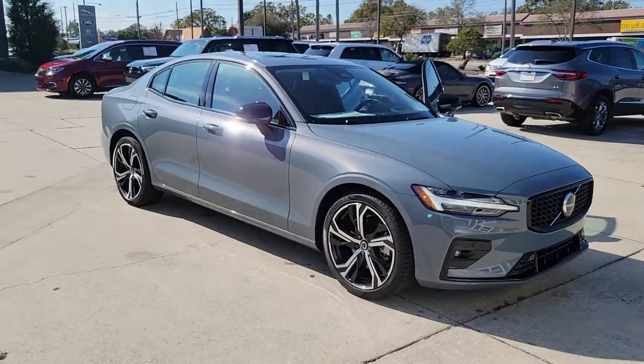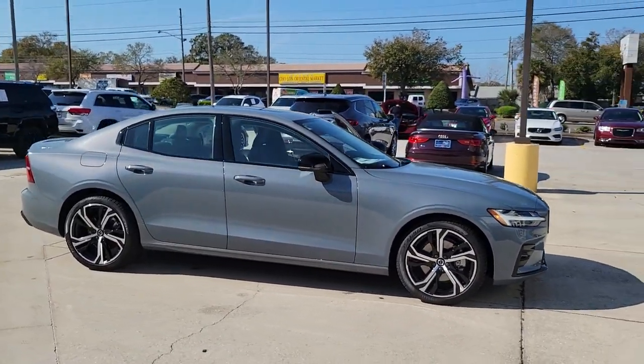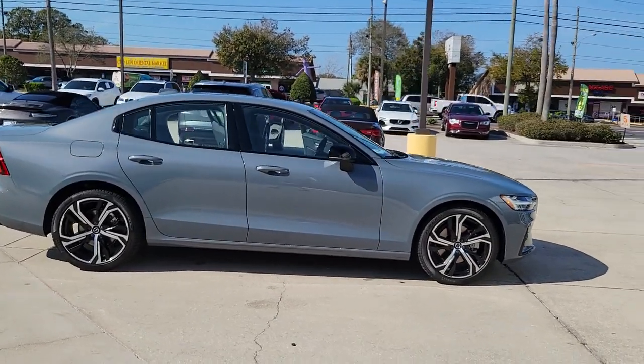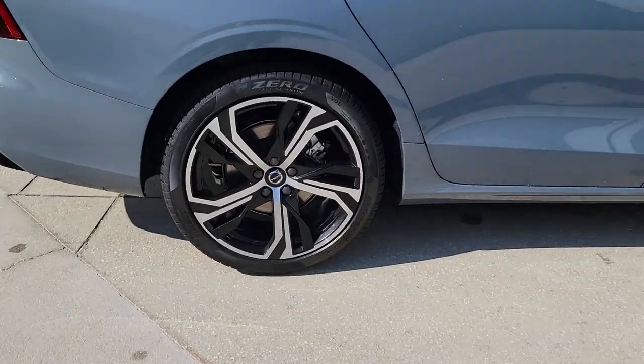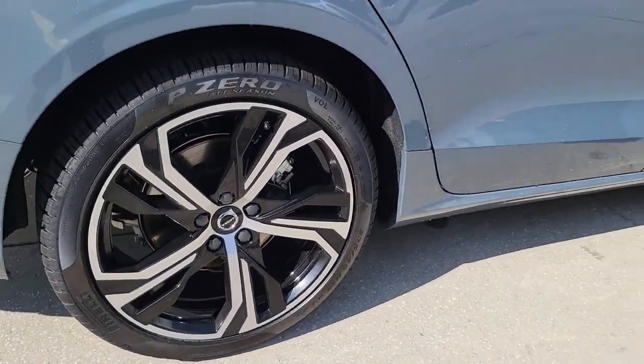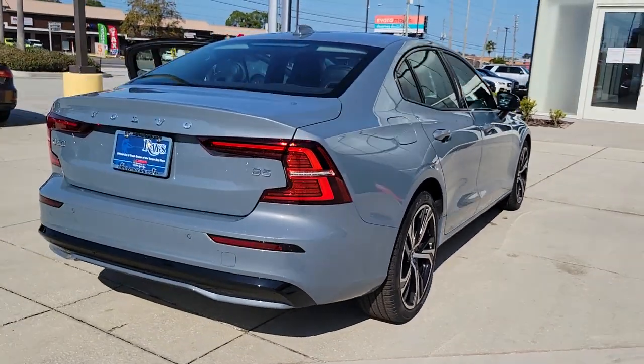This could be the car for you. The 2023 Volvo S60. This athletic S60 delivers engaging performance and peace of mind, wrapped in stunning contemporary style. Make the most of every journey in this gracefully sophisticated compact luxury sedan.